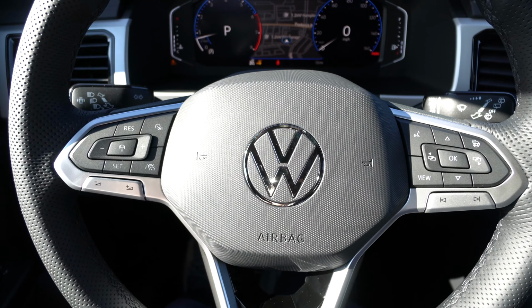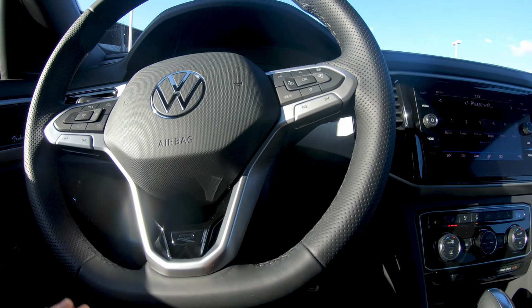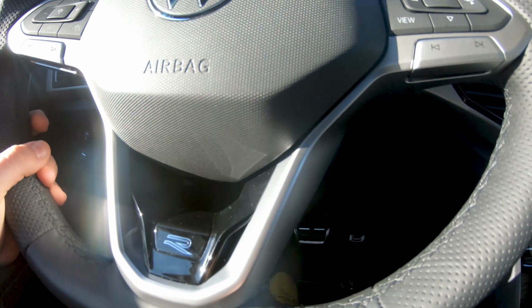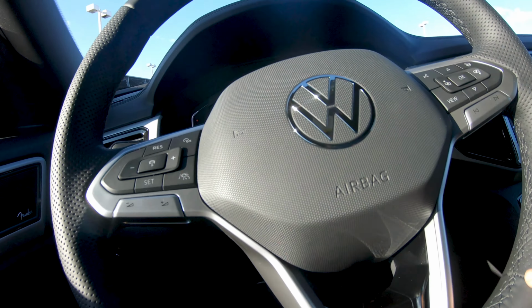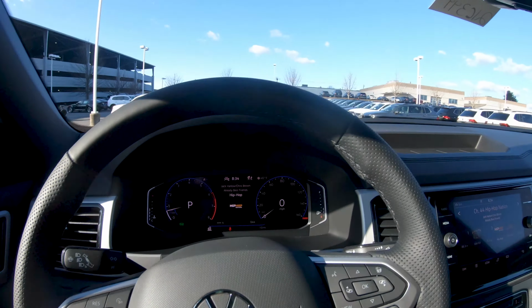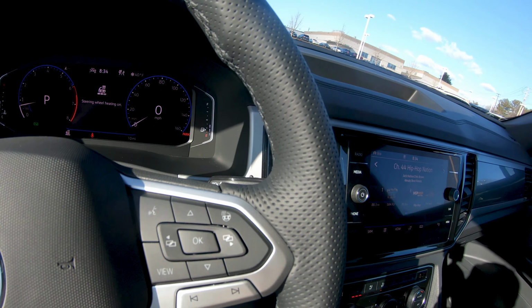Left side of the steering wheel controls the auto cruise control. Big, nice Volkswagen logo. I like how it's flat underneath. More of that R-Line badging. And I like the white stitching, but the steering wheel is black, and I like how it's covered in leather. It's really comfortable. Here, look, there's steering wheel heating.